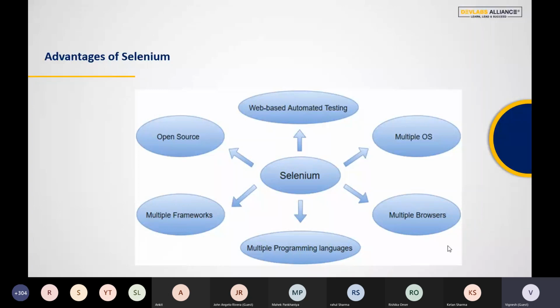You can mold whatever you want with the product. The product is readily available, so you can customize it. If I don't want this kind of reporting, I'm going to write my own reporting. You can do it. That's why it's open source, guys.